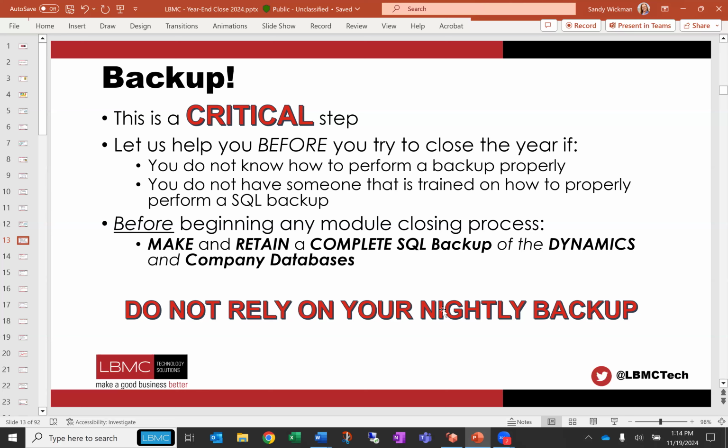Please, please do not rely on your nightly backups. Those backups stop at a particular point in time that may not coordinate with when you're ready to do your activities. You may have had a whole day's worth of transactions before you're doing your closing steps. You want to have something done that was just immediately before you're doing your close steps.